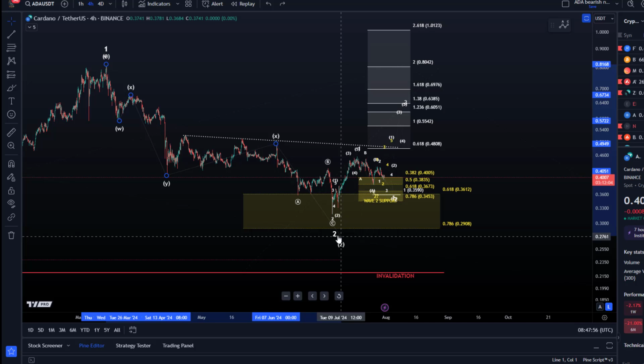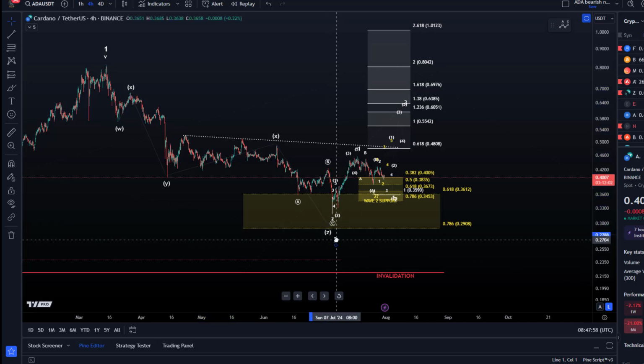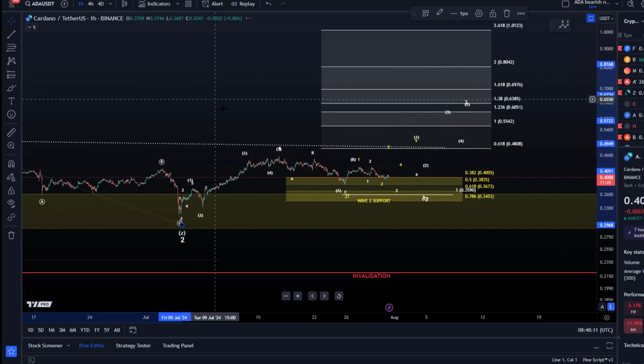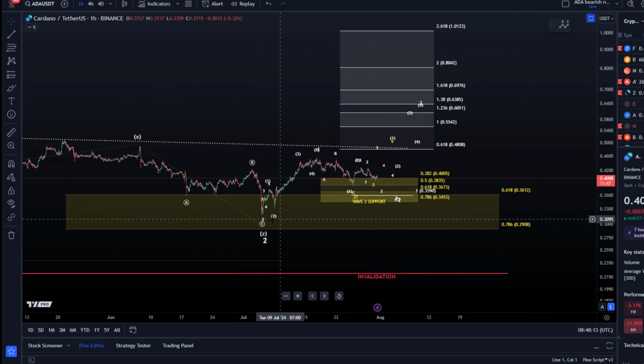So the idea is that this here would be a wave 2 correction, which might have bottomed on the 5th of July. If it's a wave 2 to the downside, then a 3rd wave rally to the upside could follow. And we're waiting for first evidence that we really have a reversal here. Again, the yellow box is where we are watching for a reversal.